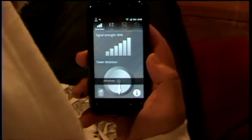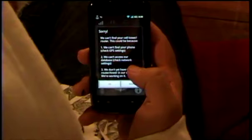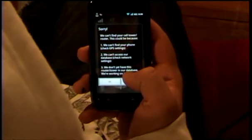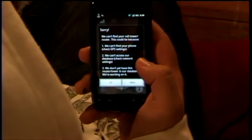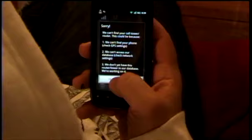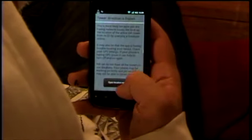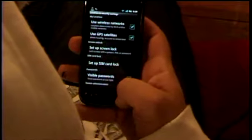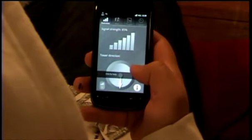And in the bottom part, you get a little thing here where it says click for help. You click for help, it can't find your cell towers, and says check your GPS settings or access your database, check network settings. So, okay. You can use your handy CyanogenMod shortcut to disable your Wi-Fi. Yeah, I was just trying to figure out what the heck the problem was. I don't remember. I think it was the Wi-Fi though.